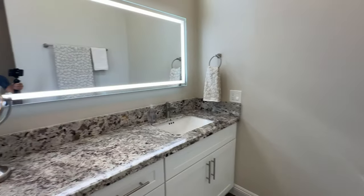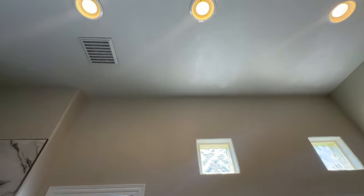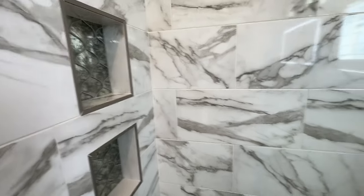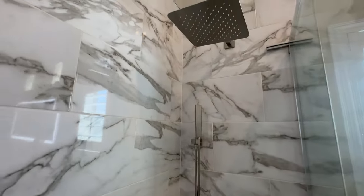This is a large LED mirror right there, extra recessed lighting, and no tub, just a shower with what looks like marble, large tile format. Very nice feature.